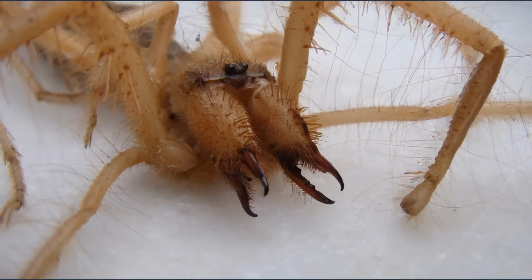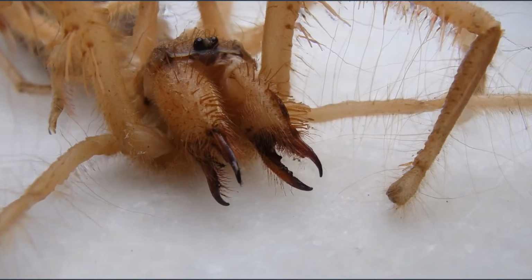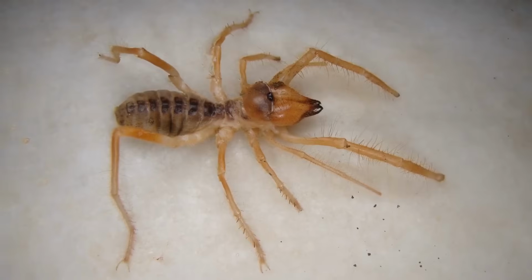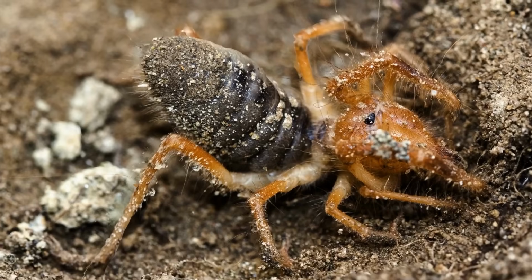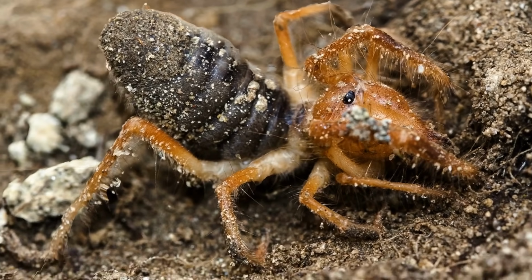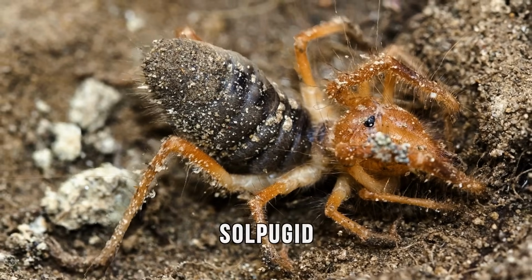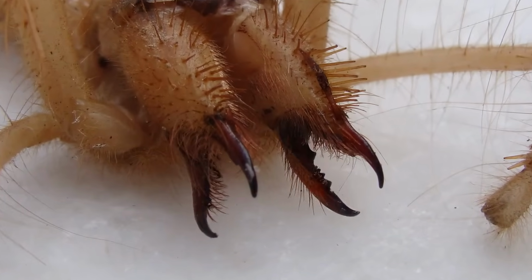The powerful jaws of the camel spider can cause unpleasant sensations, to put it mildly. And, by the way, this creature isn't really a spider. Yeah, it belongs to the class of arachnids, but it's a separate species, solpugid. It likes to bite. It's fearless and pretty aggressive.